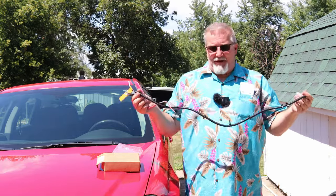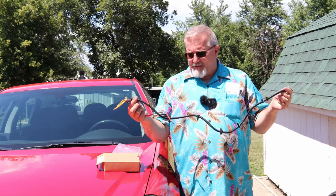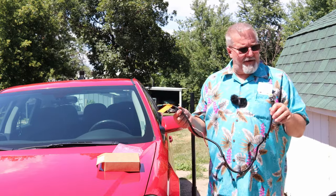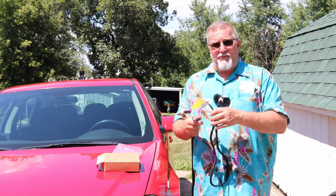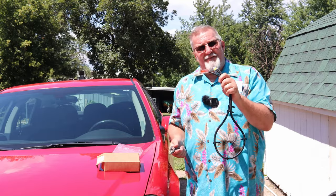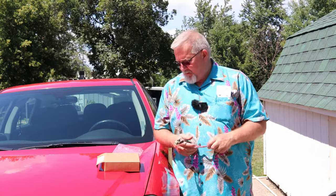So I'm excited I was able to pick these up. These were a little under 50 bucks, 45, 47, 48 bucks, something like that each. So $100 to do both sides roughly by the time it's all said and done. But we'll have brand new wiring, hopefully good for another 150-some thousand miles. So we're gonna get busy soldering this in and plug it in and see if all my warning lights go off on the dashboard.